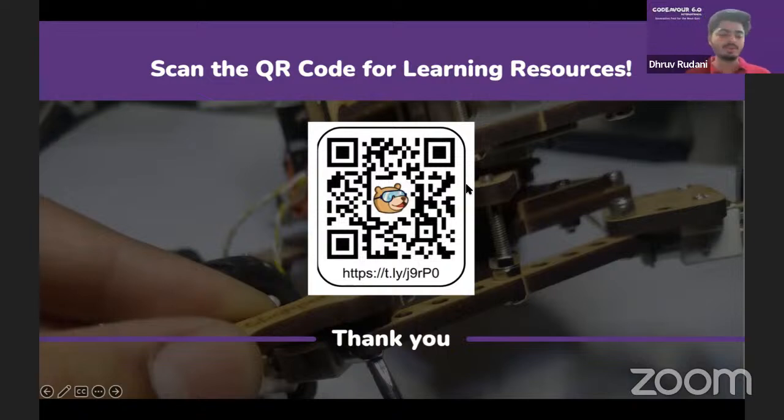There is one more question: can two quirkies be used? In our rules and regulations, we have clearly mentioned that we are only allowing one brain of the robot. So basically one controller only. Only one quirky is allowed for track 2 for your robot.